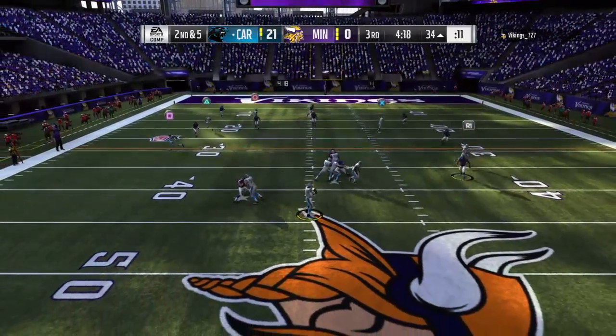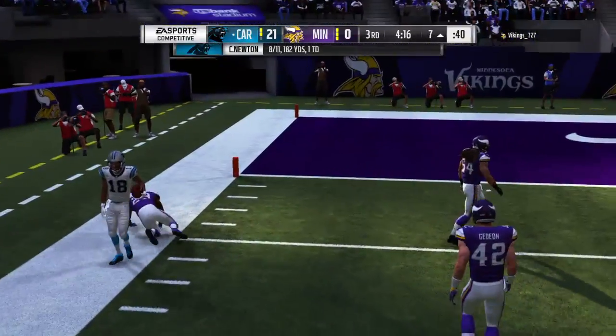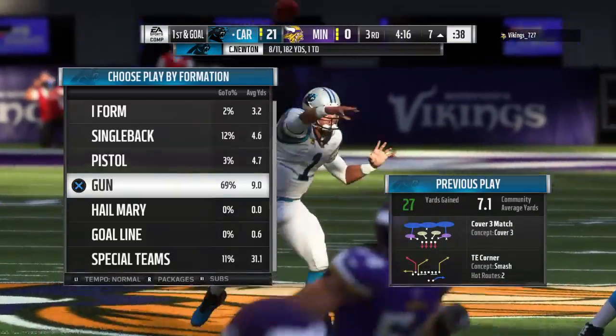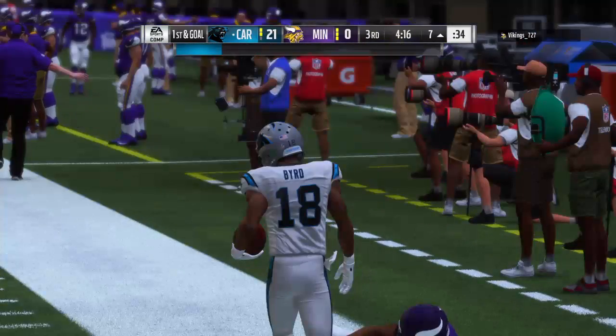Here's Newton now on second down, toward the sideline, and look at that catch. Dragging the toes, and that's going to be a first down. Well done. A very solid gain of 27.